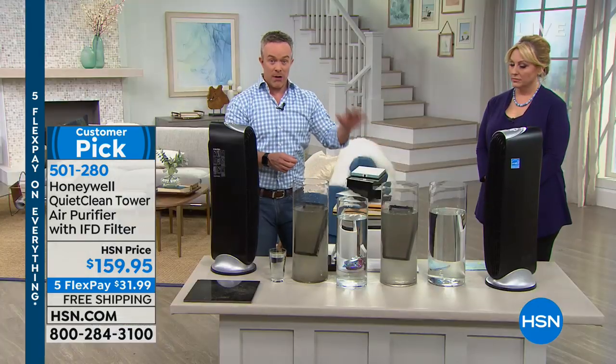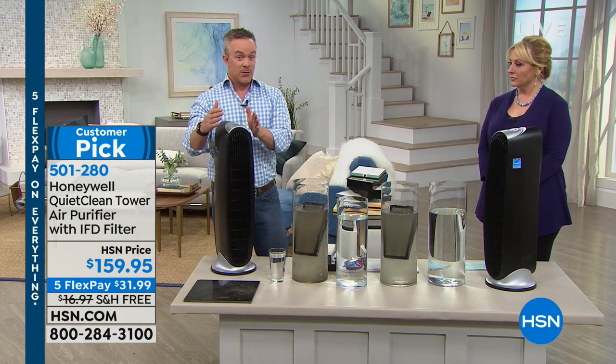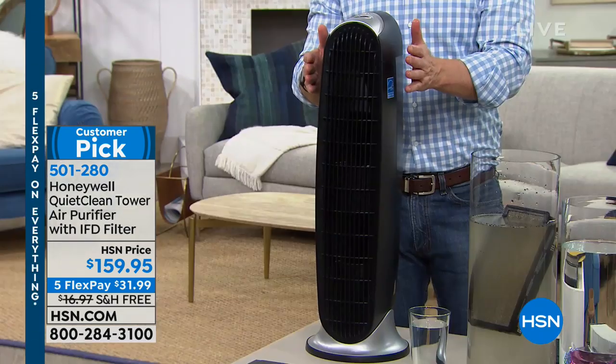So it's washable, dry it out, put it back to work. That's why Honeywell, because it's a big brand name, is giving you a 5-year warranty on the tower and a 5-year warranty on the filters.